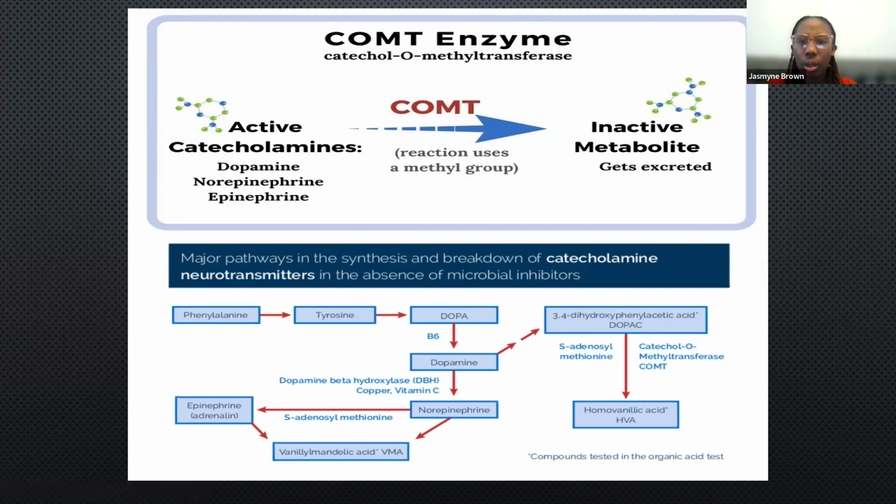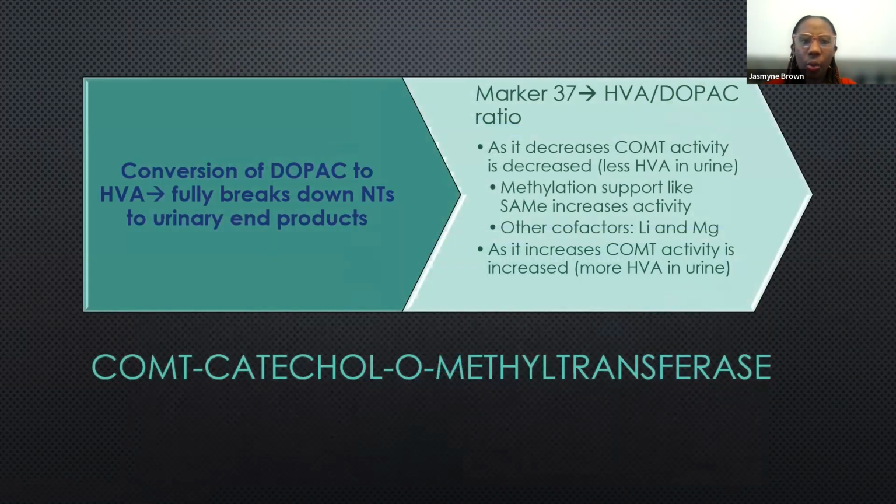So we're looking at that through marker 37, our HVA DOPAC ratio. Okay, so as that ratio decreases, that means DOPAC is rising and not being converted into HVA. So COMT activity is not working, right? Remember, this is a methyltransferase enzyme, so it is methylation dependent. SAMe increases its activity, and other cofactors like lithium and magnesium are helpful here as well.